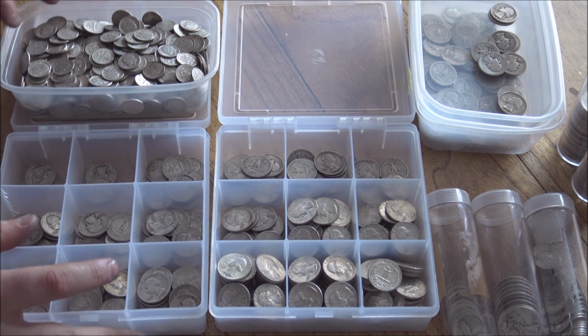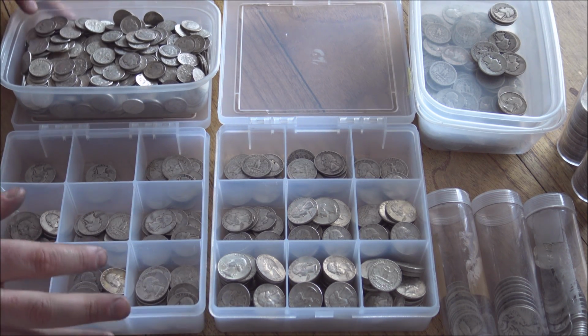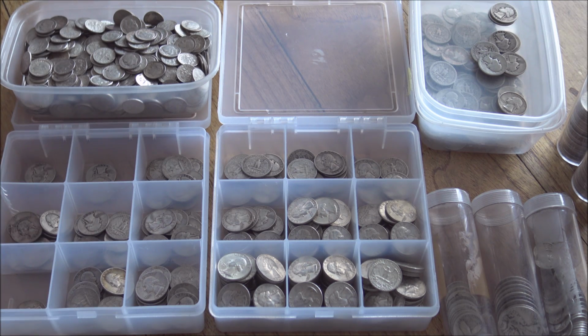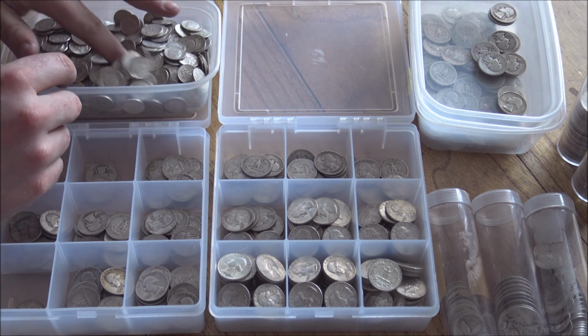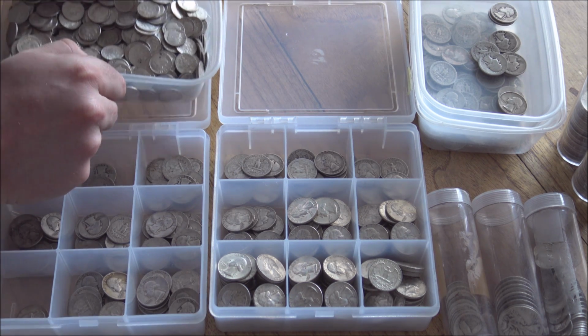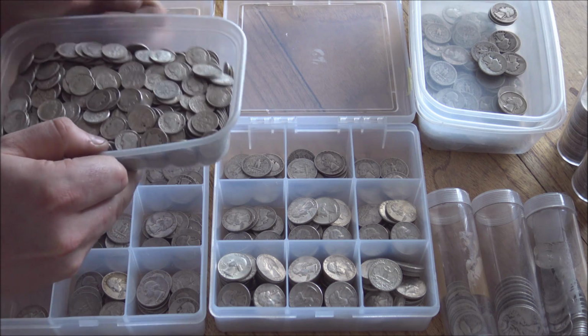Huge thank you to, first of all, Mrs. Backyard Bullion, who has been helping go through all of these coins so graciously. So thank you very much, Mrs. Backyard Bullion. You're welcome. She's sitting reading a magazine whilst I'm showing you guys what we've found.